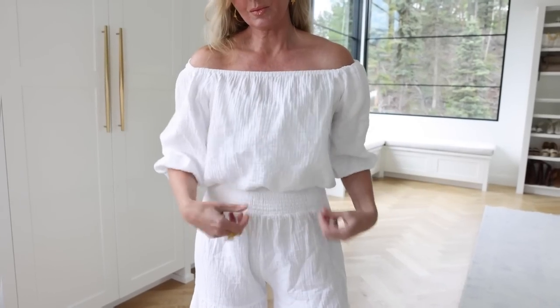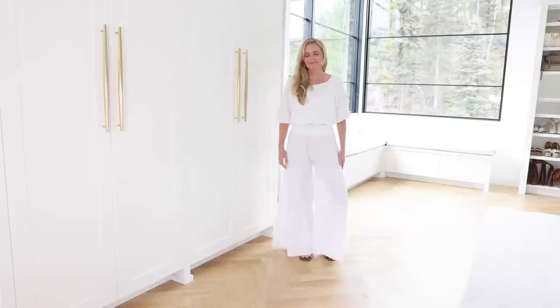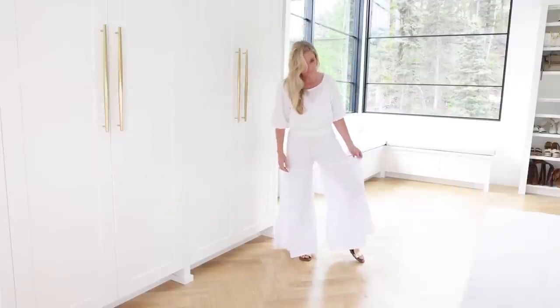The next top I want to show you is actually the one I'm wearing right now. It's by a line called Bobby, B-O-B-I. And it is this really lovely, soft, gauzy cotton. You can wear it off the shoulder like I am, or you can wear it on the shoulder. It's cropped, it has a lot of elastic, it's very comfortable, it's very breathable.